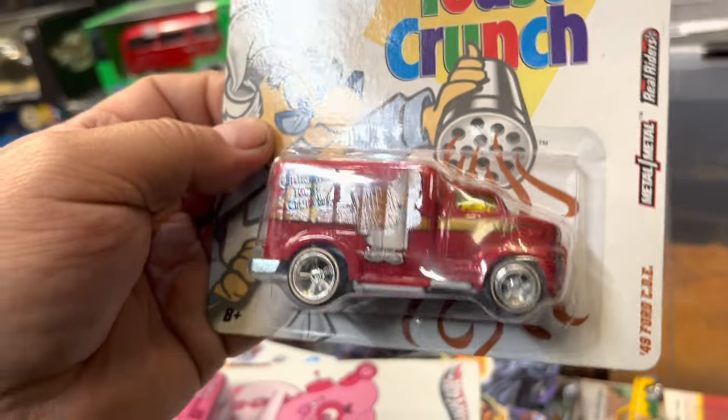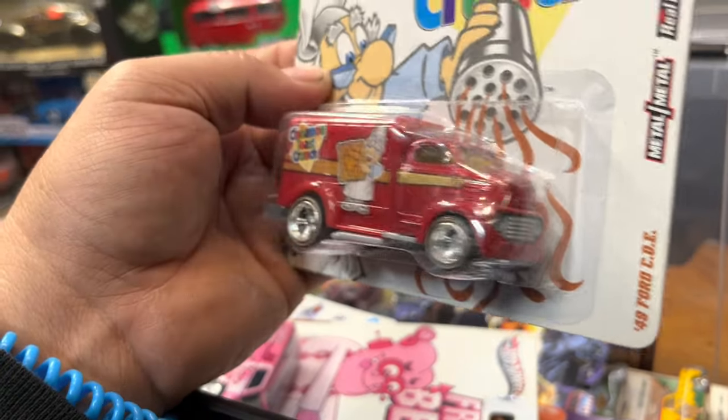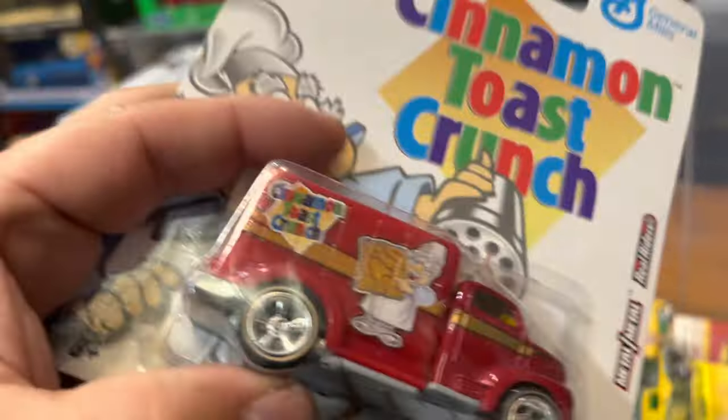Look at that. Cinnamon Toast Crunch. Wow, 49 Ford COE. Look at that. It's a huge truck. Heavy metal. I don't know why I used to destroy this Hot Wheel to get the rims for the bone shaker.